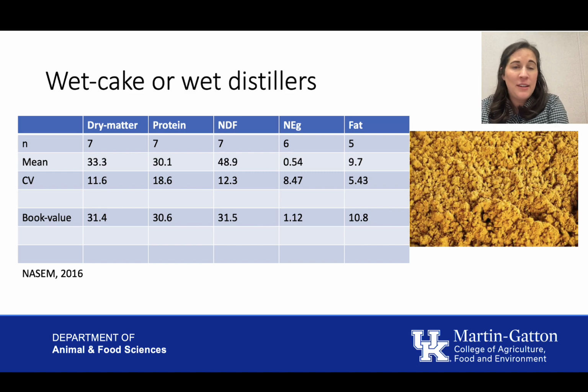What I find interesting, though, is when we go to something like wet cake or wet distillers, we have a few less samples here, but we see maybe a little more variation in that protein content, even though the average and the book value are very much the same. We can see a little more variation around that, and we certainly see more variation with the dry matter or moisture content as well.